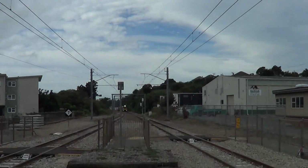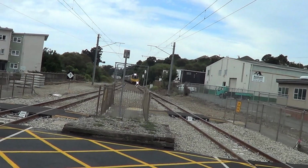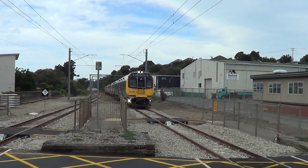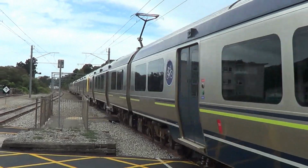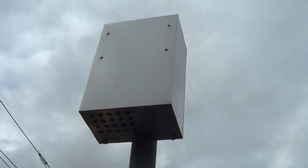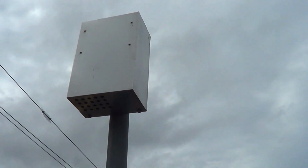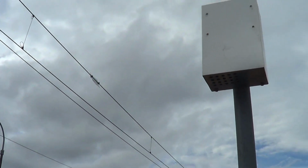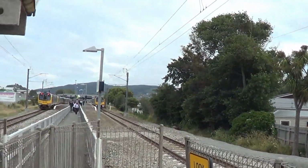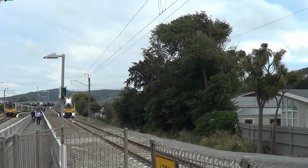Excellent. Warning, another train approaching, do not cross. Pakarongo, warning, another train approaching, do not cross.